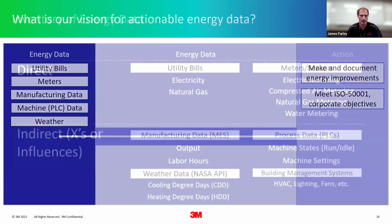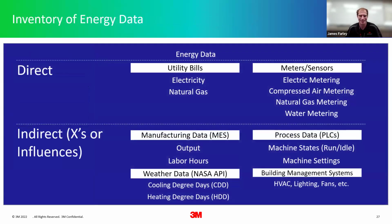Talking about our overall energy data at our site, when we were first looking at improving this, we looked at our direct sources, like utility bills and metering. It's also important in a manufacturing site to look at our manufacturing data. What are we making? How much of it? Are we spending a lot of labor, machine hours? Are we reporting that? We can correlate some of that information to energy usage, in addition to our weather data, data from our historian, like what our machine is running at and what its settings are, and also our building management systems. At a larger facility, we have software that pulls together all of our lighting, fans, HVAC, and some of that software also allows us to get data from it.